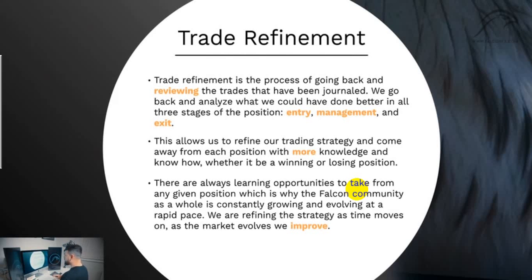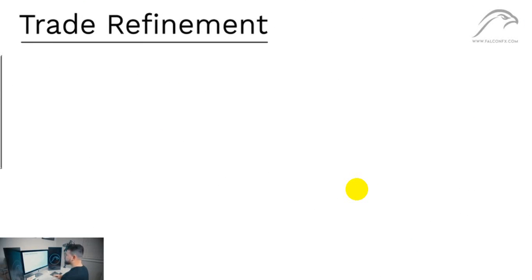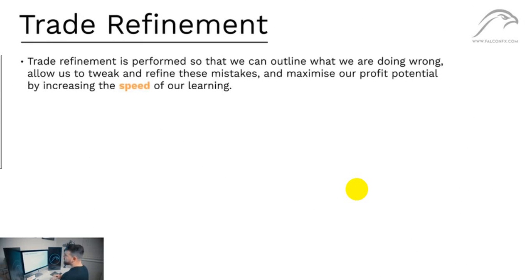There are always learning opportunities to take from any given position, which is why the Falcon community as a whole is constantly growing and evolving at a rapid pace. We are refining the strategy as time moves on, and as the market evolves, we improve, and that's the most important thing. So trade refinement. Trade refinement is performed so that we can outline what we're doing wrong, allow us to tweak and refine these mistakes, and maximize our profit potential by increasing the speed of our learning.